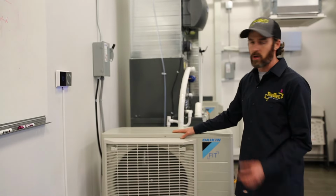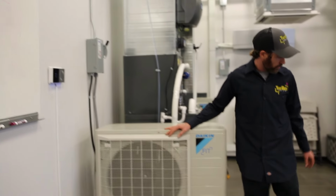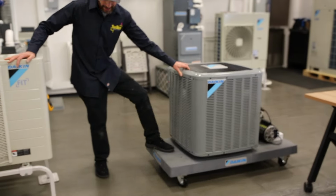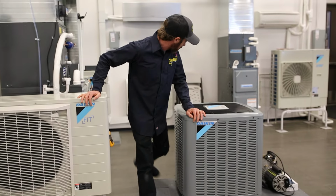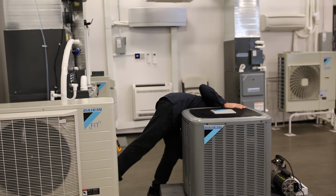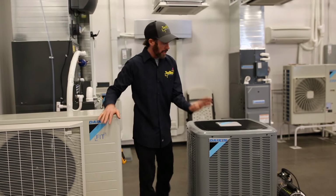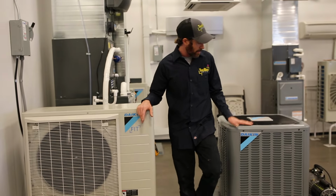But basically, if you're in the market for a new AC, the reason we recommend the Daikin Fit over anything else, so this is a traditional, I'll pull this over so you can see it. This is not hooked up, but this is just a traditional, I think this one's a 13 SEER. It's just a basic AC that you're used to seeing. Yeah, this is a 13, I'd say.